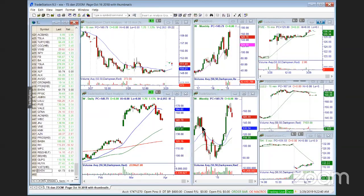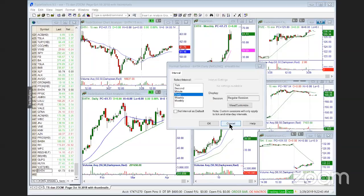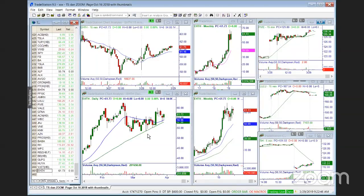This EHTH, I actually canceled because it was spready, but it's setting up here again. This was the one I did a video on Tuesday over the high. It never triggered, but nice close. It's still bullish, daily, weekly, monthly.